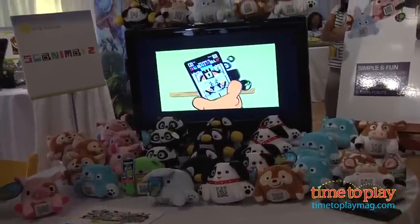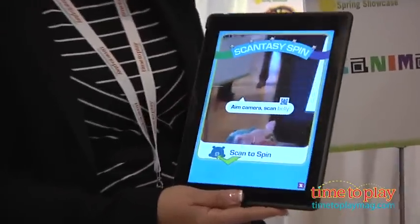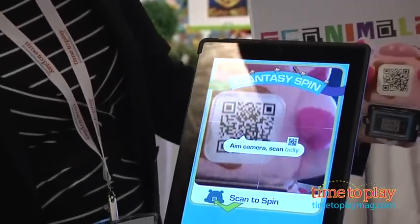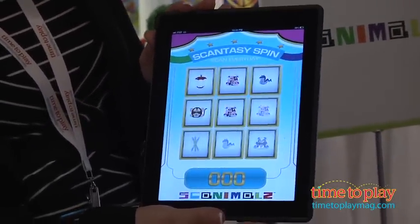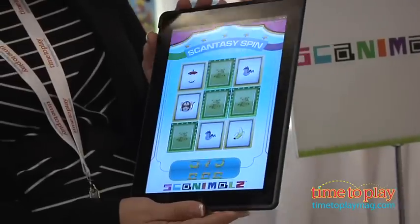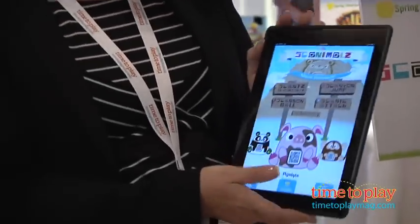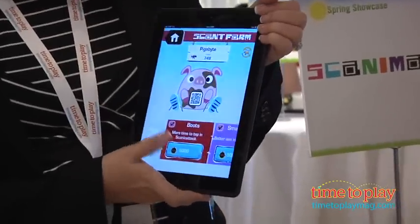Absolutely. Okay. So once a day we get a Scanacy spin. We just clicked on that and it opened up a camera. So right here, and right there it recognized that we had the Pigabyte on there. It's like Joker's Wild. It is. And let's see, how many did we get? 200 points. Awesome.